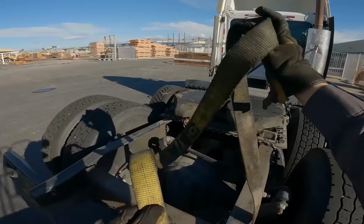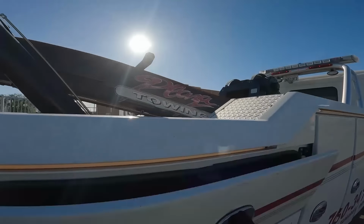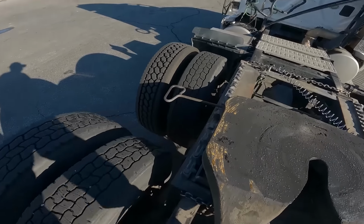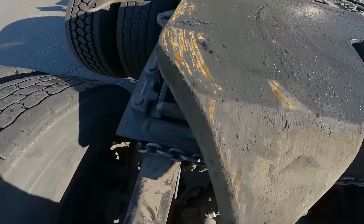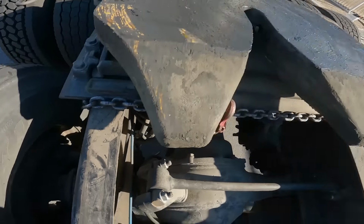Okay, axle straps. I'm gonna set this right there for now. I'm gonna do a 2-for-1. Get the other one while I'm up there. So I usually just shimmy myself in between up here. Seems to be the easiest way. And then we'll take our axle strap and put it between the brake system and the axle. Kind of just leave it hanging so it's ready for us.